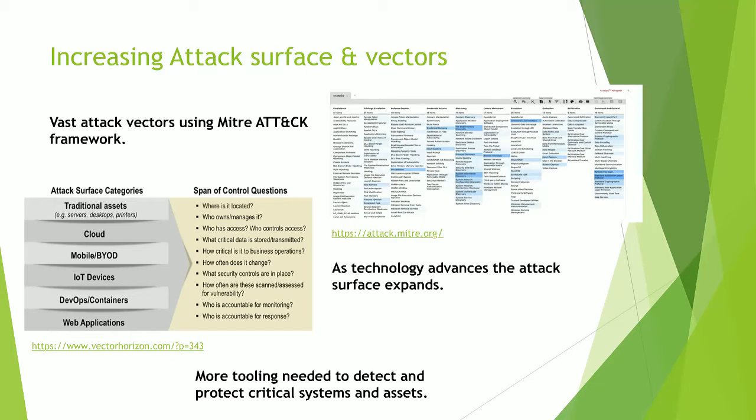Again, coming back to the attack surface, you've only got to look at something like the MITRE ATT&CK framework, seeing all those attack vectors. That's this year. Next year, it could be more. It's getting bigger and bigger. As technology advances, there's more and more ways of subverting and attacking the system.